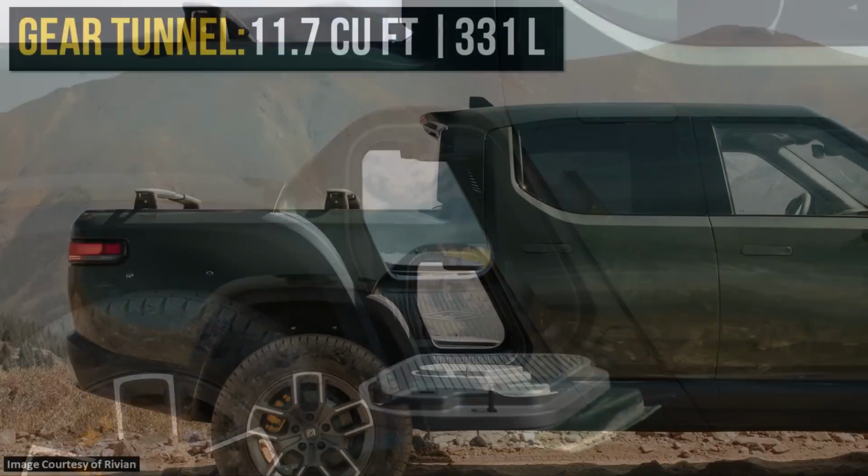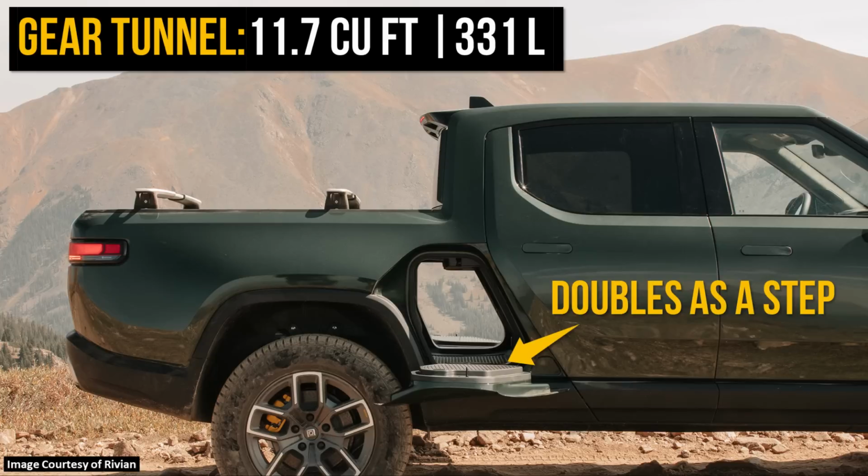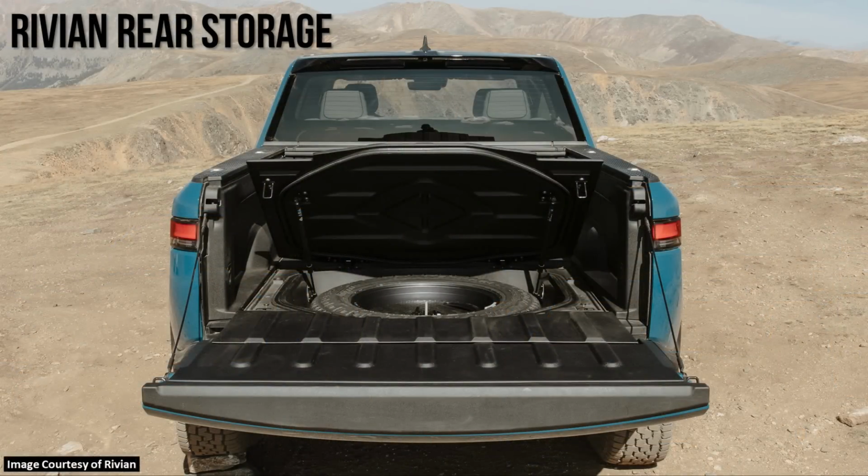The gear tunnel of the Rivian R1T provides an additional 11.7 cubic foot of cargo space and is great for long, skinny items. In addition, the gear tunnel door flips down and doubles as a step. The Rivian R1T also has another storage trick up its sleeve: a storage area under the bed, which can either fit a spare tire if you choose to purchase that spare tire option at time of purchase, or you can opt not to get the spare tire and use this place for extra storage.